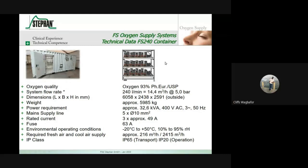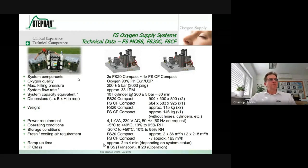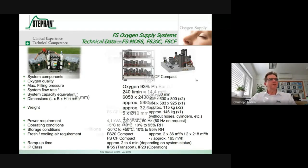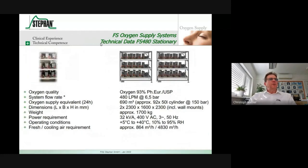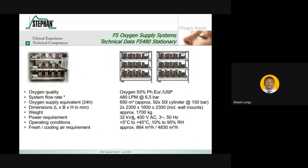Yeah, thanks, sir. My answer is actually on this slide. I missed the slide. Yeah, thanks, Christoph. And also the mobile ones, we have all the technical data here. And also for a stationary system. All right, thank you very much.